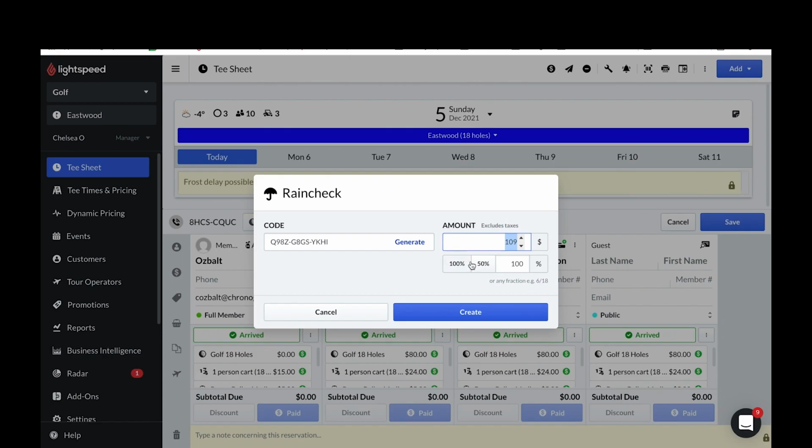It takes into account all of it. You can say that he only played 50% of the round, so he's getting a rain check for that amount. Or you can also put how many holes. You can put it in there, or from here, that's where you can put in the fraction. So you could say that they played 6 holes, they played 12 holes. You can kind of make that adjustment.